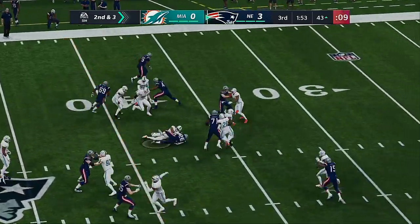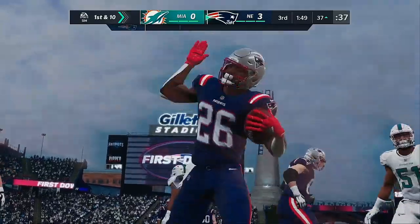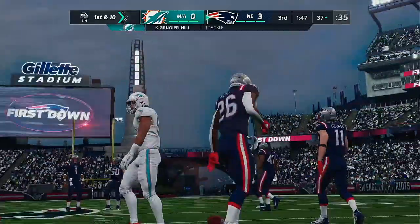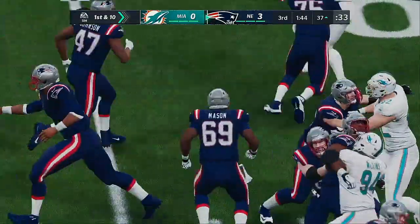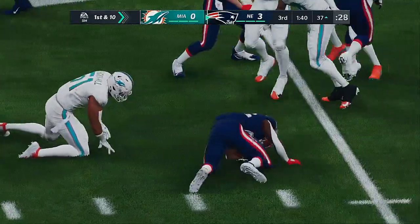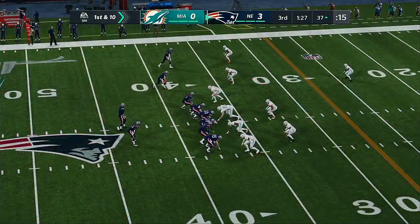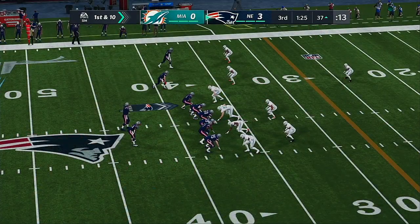And it's Michel once again. And he'll get this down close to a first down at about the Dolphins' 37. 5 yards on the play there as the drive will continue. Now that's the way to do it. Hand it to someone with vision and good footwork and handling, a little bit of power, and you find a way to pick up first downs. Line of scrimmage, the 37 on 1st and 10.